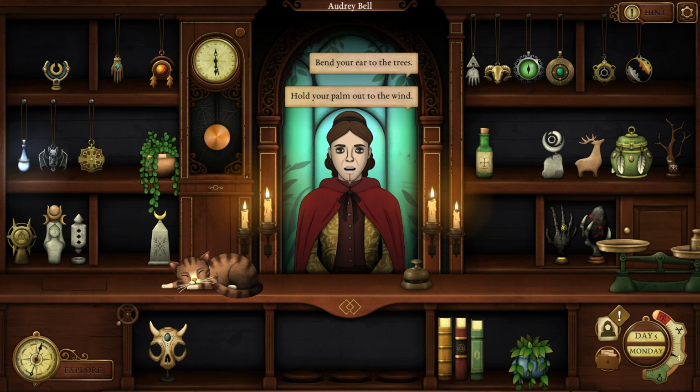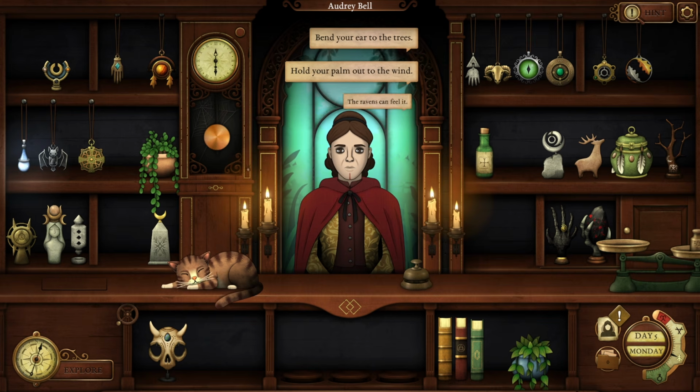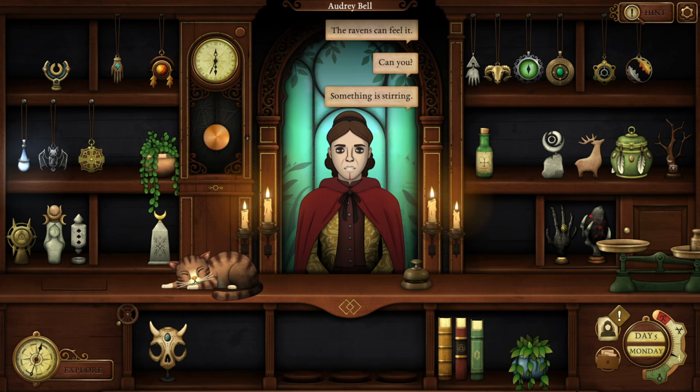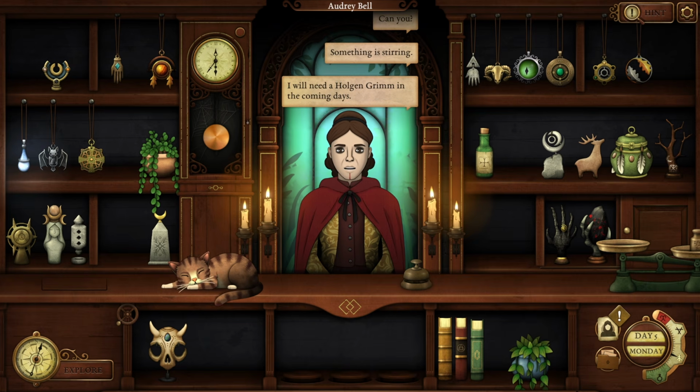Bend your ear to the trees. Hold your palm out to the wind. The ravens can feel it. Can you? Something is stirring. I will need a Holgen Grimm in the coming days.